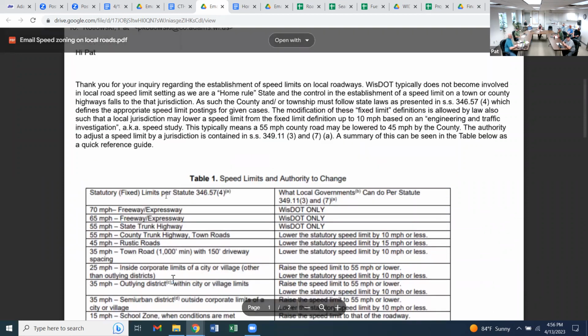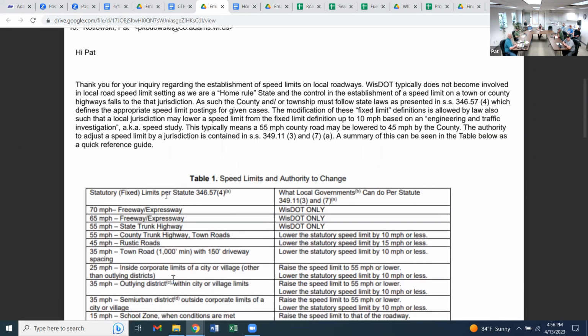So I did reach out to our general engineer for a rough idea of what a speed engineering study would cost, if the committee was going to go that way or consider something of that nature. So I do have that sitting aside in the office if we need to go that route.